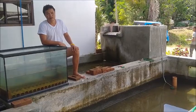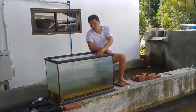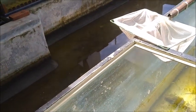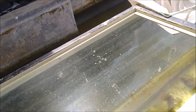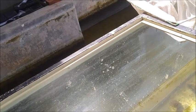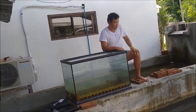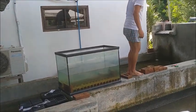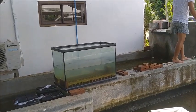So the little guys in here, you're going to transfer into there? No, I'm going to put a new one. Oh, the new ones are going in there. These you're just going to leave in here and not mess with them. It will take a month for them to grow, and then put them here. And the ones that are here will go to the back, your grow out. Yes, sir, grow-up ponds. I need to make more grow-up ponds.